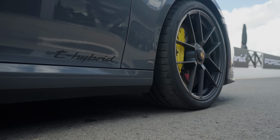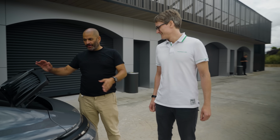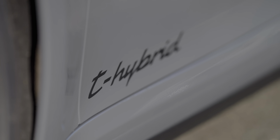I'm going to pop the hood. As ever with a Porsche, there's nothing to see here, but it's much easier talking about an engine if you've got the boot bonnet up. So talk me through the philosophy of this GTS, as you call it, T-hybrid. Yeah, we call it T-hybrid.